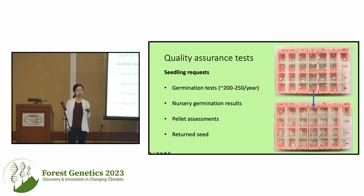And for seedling requests, we'll also do germination testing. For about 200 to 250 requests per year, we'll take a sample at shipping and start a germination test. This is just to see how the seed actually did operationally, because our lab testing is quite a bit different. It's a small sample size, a small vial, but in seedling requests, you might have like 2 kilos of seed being soaked at a time.